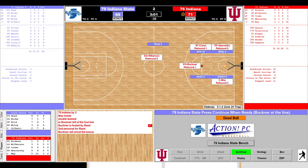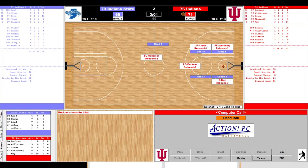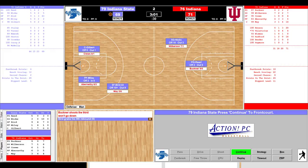Buckner goes to the charity stripe looking to extend the Hoosiers' 2-point lead to 4. He is under a 50% free throw shooter, so that's a pretty good foul, to be honest with you. He shoots the first. And he misses it. He clangs it off the rim. Bobby Knight is just incensed as Bird grabs a rebound for the 1-1. Bird starts bringing up court, but he gives it to Reed now to take over the offense.